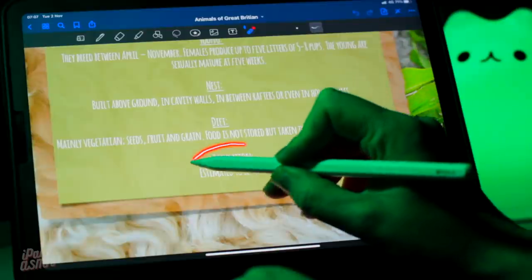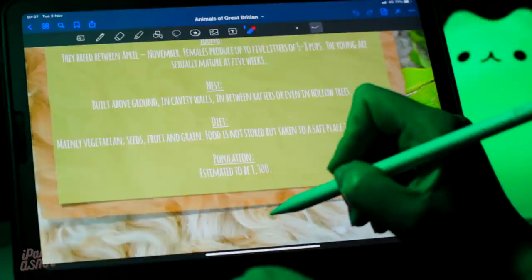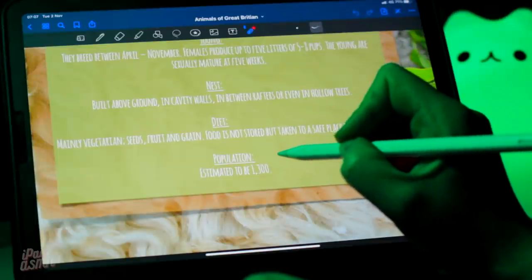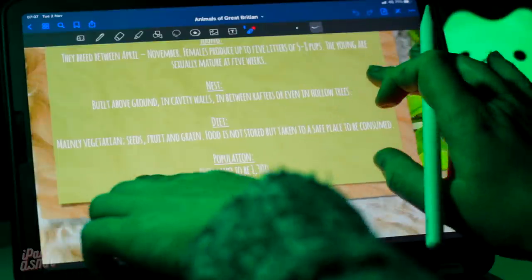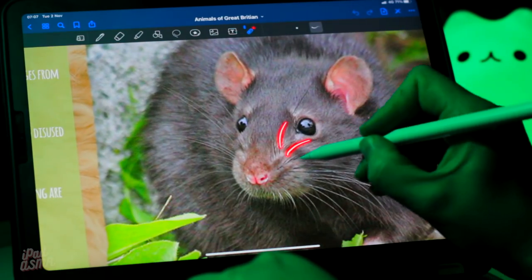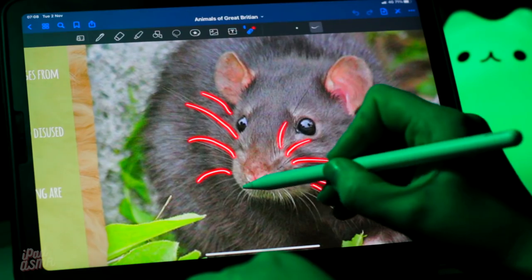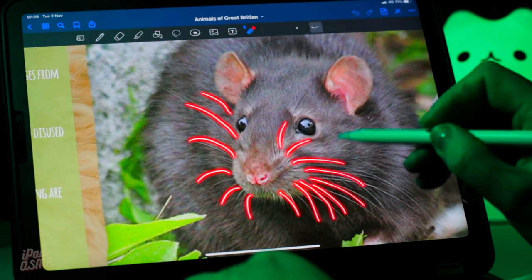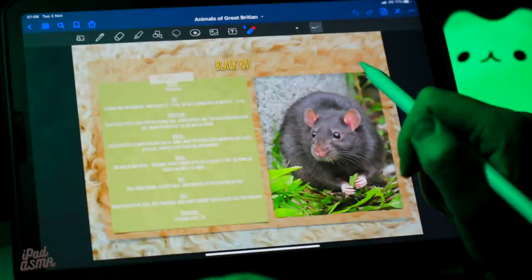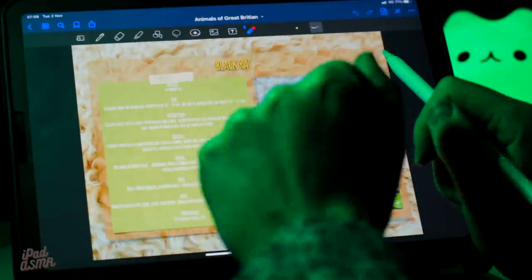So you'll be surprised to know that their population is only 1,300. That's it. You'd kind of think that there would be like 100,000 or more, but no. These little guys, they are not doing too good. Bless them. But the brown rat, on the other hand, is the one that you see in cities and, you know, places that are quite dirty. But this is the black rat.